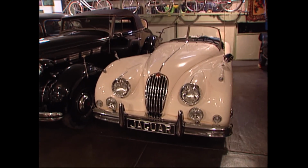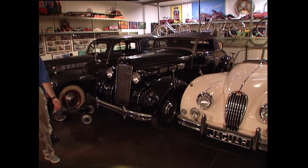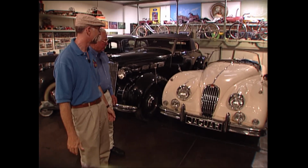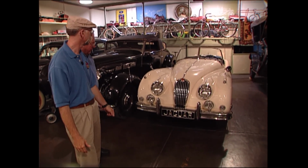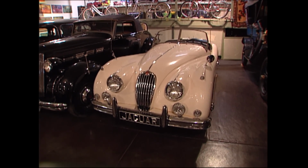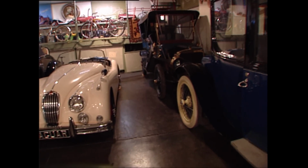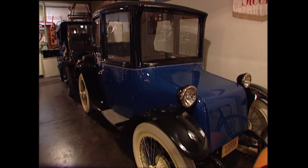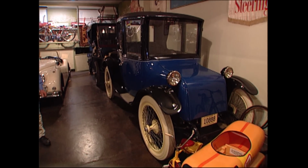Oh man, Frank, this is an array of cars. Several different brands here, that's for sure. This is probably the newest car you've got in here. Well, might be, yeah. It's a '56 Jag 140. Dandy, low mileage car. How about that? That's an electric car. That's electric, a 1917 Milburn. And levers guided.